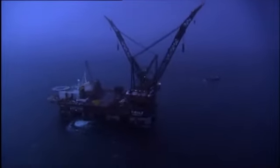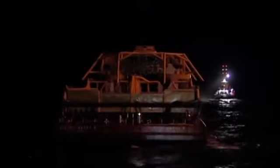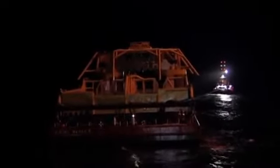With time running out and the weather getting steadily worse, there's a chance the template will have to return to shore. Will the team's hard work be rewarded, or will the whole operation be thrown into chaos?